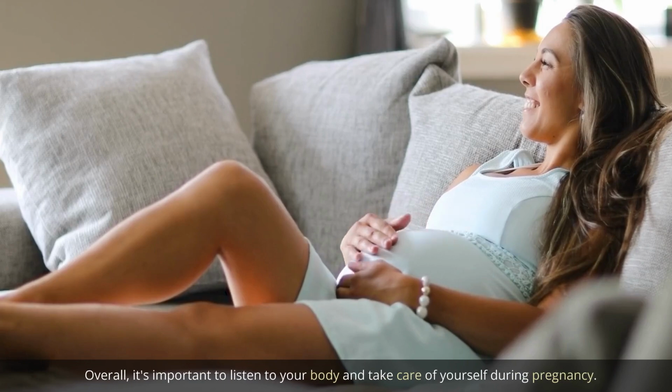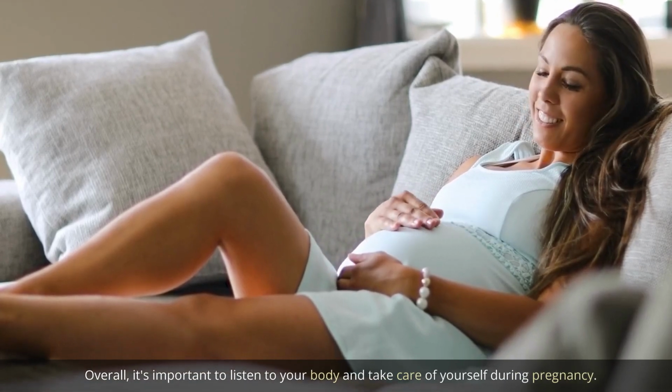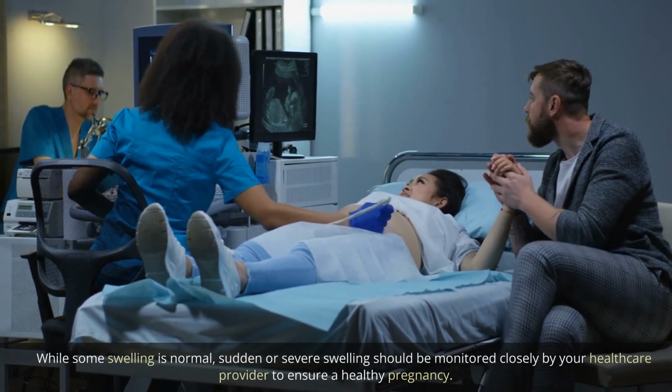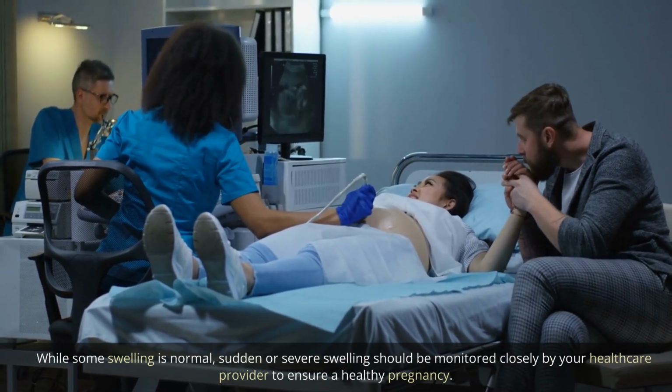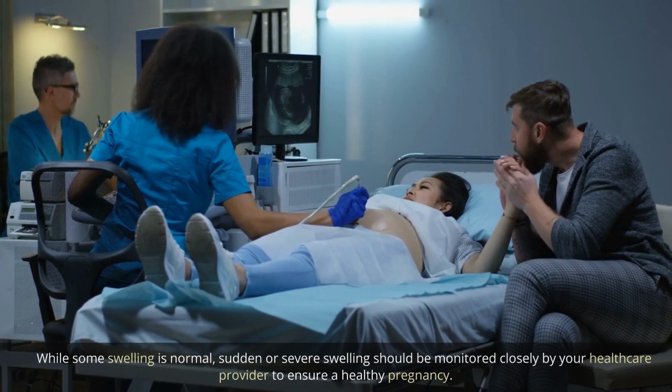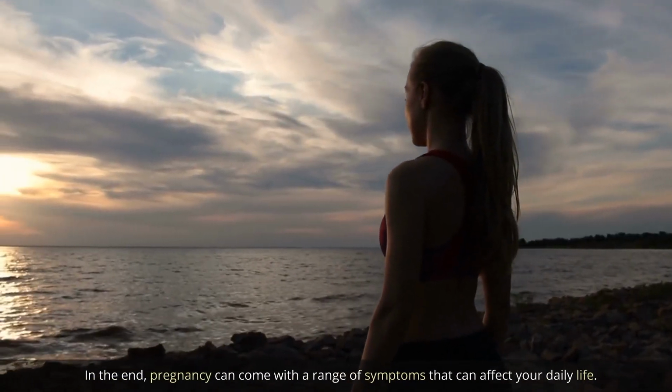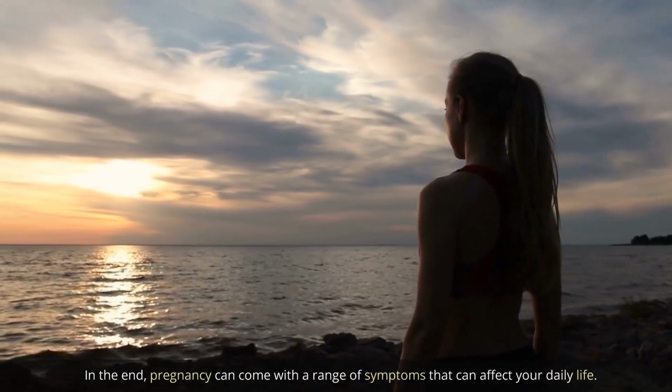Overall, it's important to listen to your body and take care of yourself during pregnancy. While some swelling is normal, sudden or severe swelling should be monitored closely by your healthcare provider to ensure a healthy pregnancy. In the end, pregnancy can come with a range of symptoms that can affect your daily life.